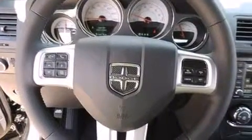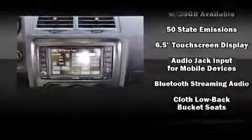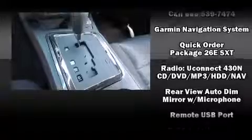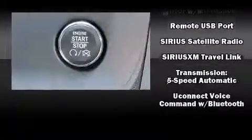Dodge ensures the safety and security of its passengers with equipment such as dual front impact airbags, head curtain airbags, traction control, brake assist, anti-whiplash front head restraint, ignition disabling, and four-wheel disc brakes with ABS. Electronic stability control ensures solid grip atop the road surface, no matter how challenging the driving conditions.